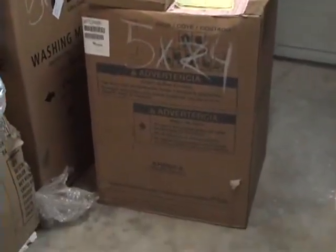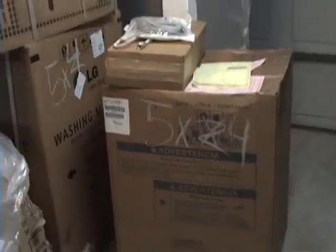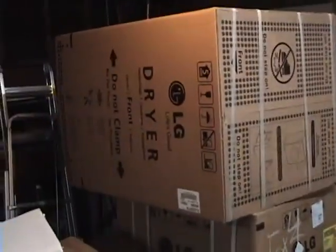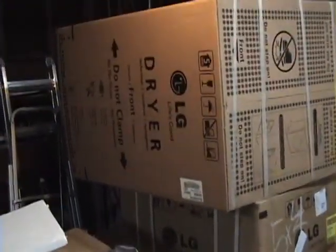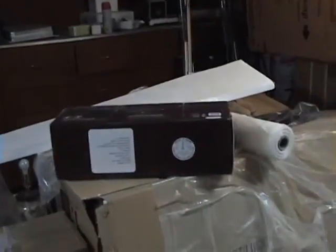Actually, there's the refrigerator, there's the dishwasher, which I thought would be installed today, but they said they wouldn't do it while the place is under construction, so we'll hold off until next week. Washer dryer there. There's the vanity. We unboxed that to take a look at it, but covered it back up. Light fixture. There's the countertop in that box. And there's a vanity in that thin box there.